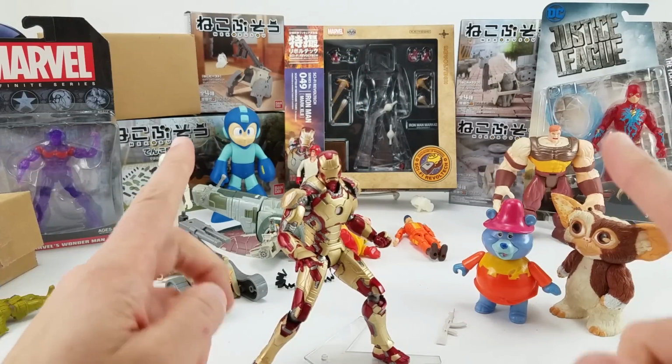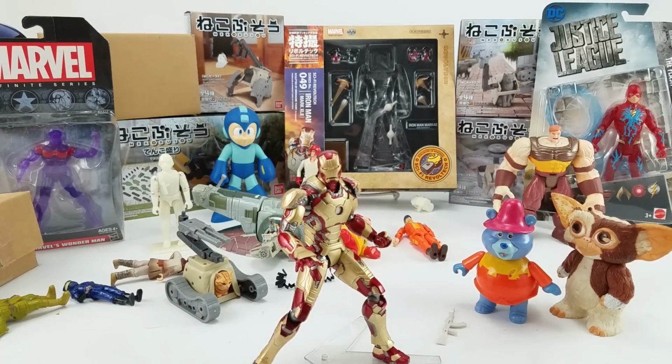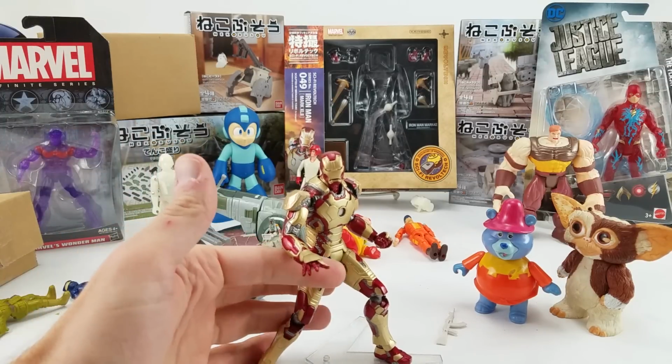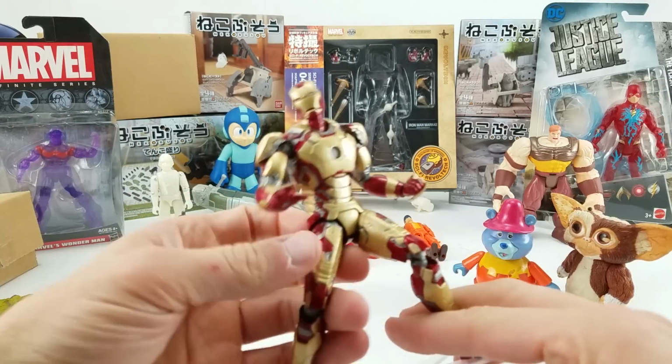That said, Revoltech is kind of weird. I get the joint system, and I actually have several Revoltech figures, Boba Fett, Guy King, other stuff. And they can be kind of funny, like this knee joint here.